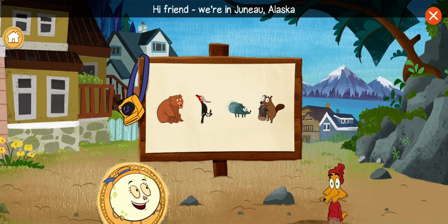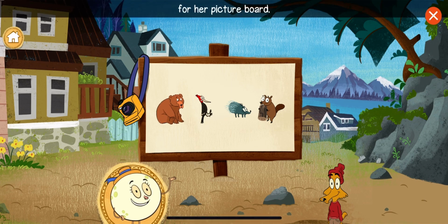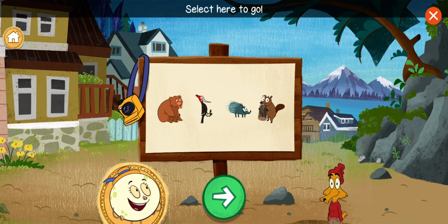Hi, friend. We're in Juneau, Alaska, where there are so many wild animals to see. My friend Skye needs our help taking animal photos for her picture board. Let's go into the wild and take some pictures. Select here to go.